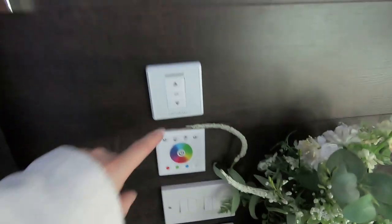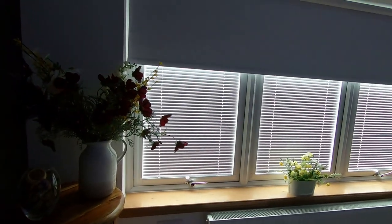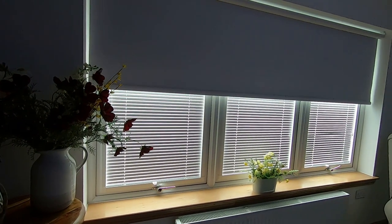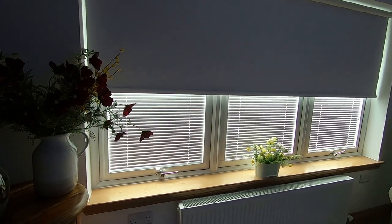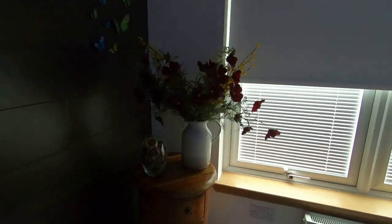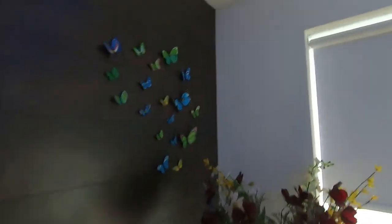You can just change the colour here. You can put the blind up and down by doing this bit here, which is really cool. Nice touch. Decor's really nice. It smells nice too. It's very clean, very fresh.